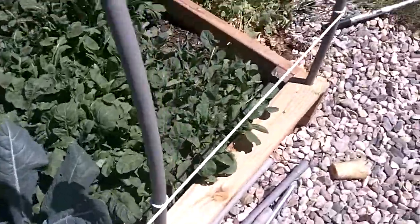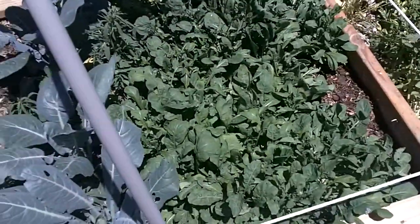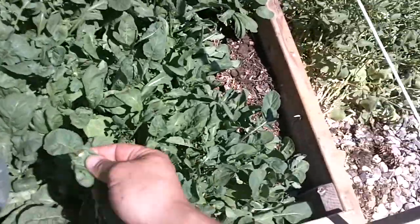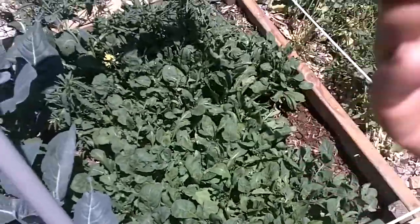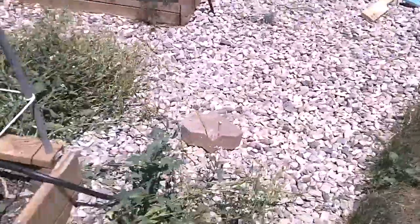Arugula is doing great. It's just starting to get flowers on it. This stuff is already on its seed. I just need to wait till they dry out. I'm going to get a buttload of seed. And then this arugula, it's getting a little warm now. It's starting to get a little wilty in the middle of the day, but it's still good if you catch it in the morning. Well, it's still good even now. It's just kind of wilty.